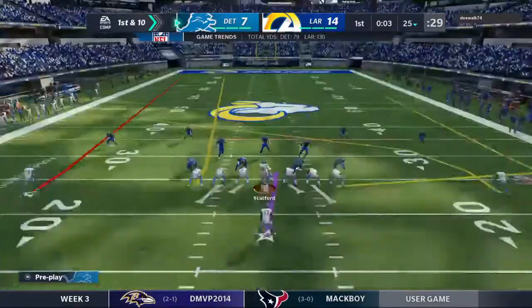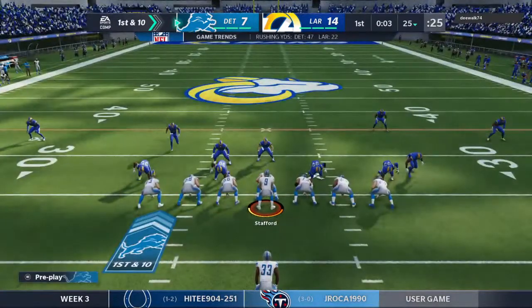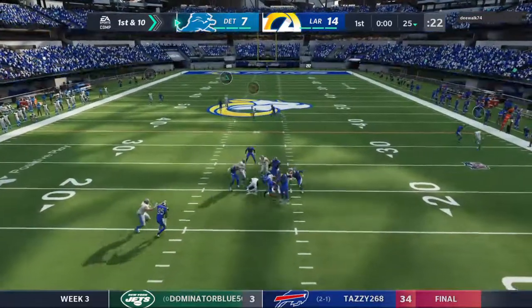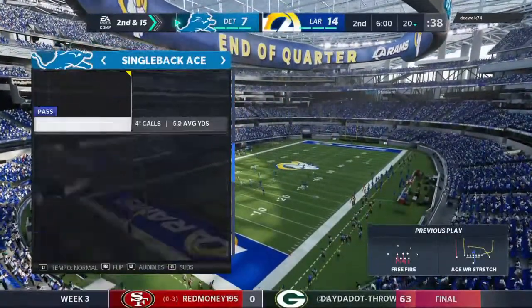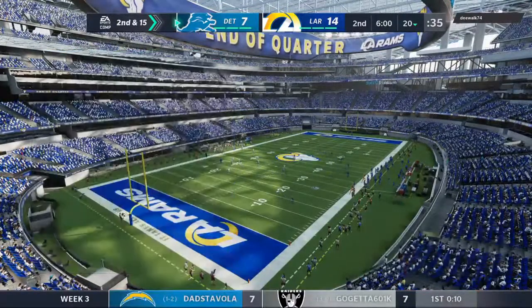Now this will probably be the last play of the quarter. First down, throw, Stafford. And he is going to go down. He will be sacked on the final play of this first quarter. Through one quarter, 14-7 our score.